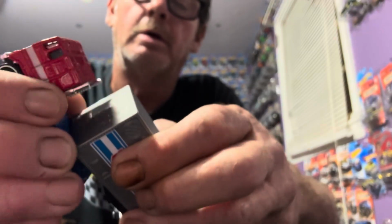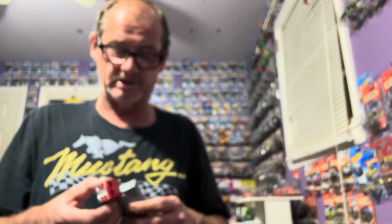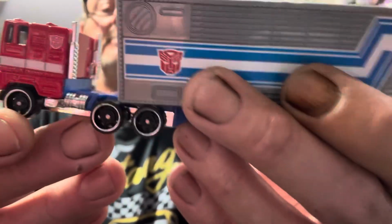Does the trailer come off, guys? I'm not sure if it does or don't. I don't know. I don't want to pull on it. Guys, if y'all know, let me know in the comments if that trailer pops off of there. I'm scared I'm going to break it if I pull too hard, and I don't want to do that. So if y'all got one of these blues, just let me know in the comments. I'd very much appreciate it, because I would know whether or not to try to get the trailer off of it. But I don't want to break it.